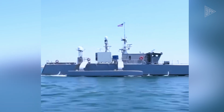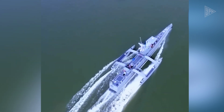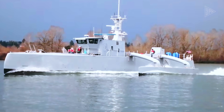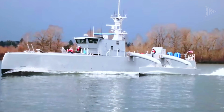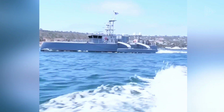Equipped with radar and optical sensors, the trimaran can autonomously steer clear of obstacles and other boats. Although a person can steer the trimaran if necessary, their primary role is to supervise its actions. With 2 engines powering its twin propellers, the Sea Hunter, which is about 131 feet long, can hunt submarines at up to 31 miles per hour.